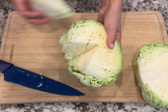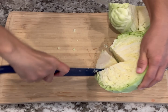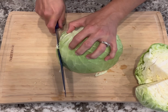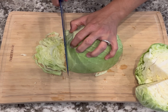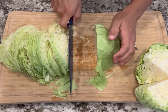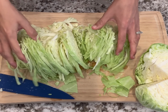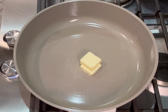And once that's out, we're just going to toss that because we're not going to use it. And then we'll just lay the cabbage down on the flat side and slice it in about 1/4 inch thick slices, and that's essentially shredding the cabbage. Super easy. After that, I like to throw it in my salad spinner, give it a good wash and spin so that way it's nice and clean and dry before I make my next recipe. I'm saving half of this cabbage for another recipe later, so we're just using half of the head of cabbage, and you can see it's quite a bit of cabbage. It will cook down, so don't worry. So let's get started on this recipe.